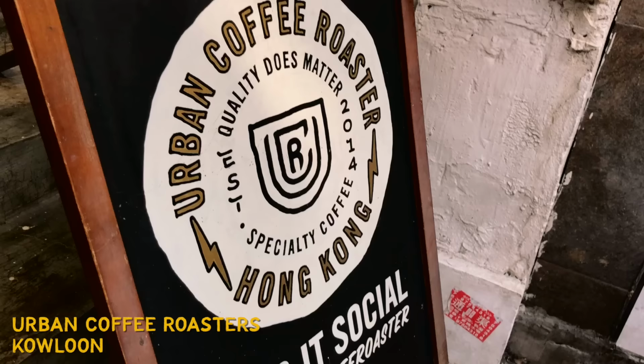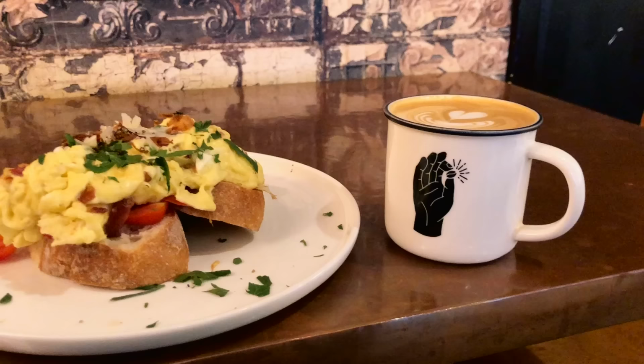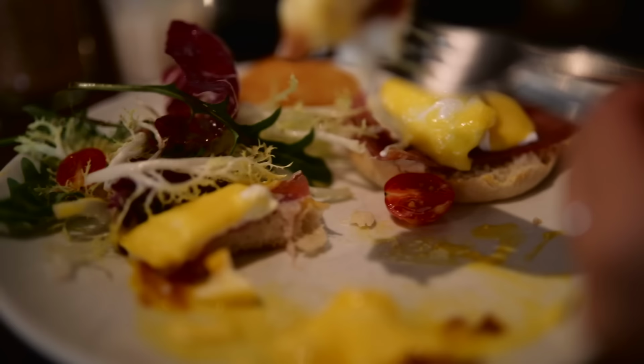Another great breakfast spot that I ate at twice is called Urban Coffee Roasters. It was right across from my hostel, conveniently located, and so it was an awesome find. The last breakfast spot I wanna share with you is perfect if you're craving an American-style diner experience. It's called Brunch Club and Supper. Kind of a weird name, but the food is fantastic. Katie actually claims it's one of the best omelets she's had.